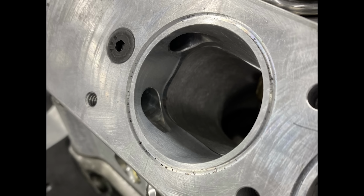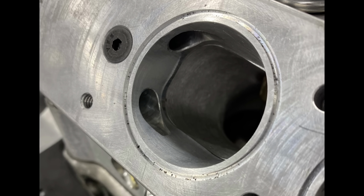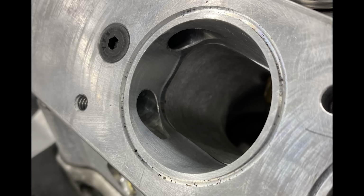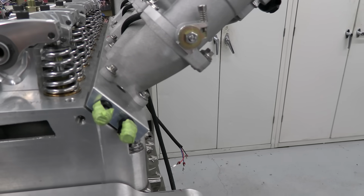These are balanced ports or runners that connect all 6 intake ports. These create a common plenum between all the runners so that each throttle body sees the intake pulses from all the cylinders and also provides a place to connect a map sensor. The end result is an engine that's easier to tune and runs much more smoothly.